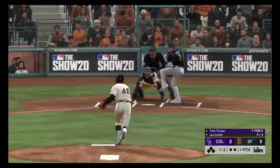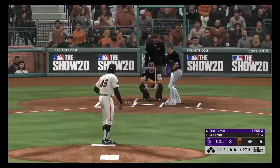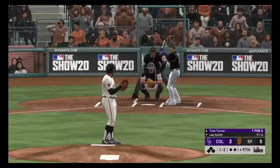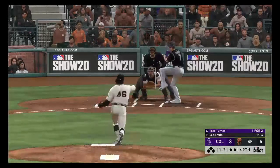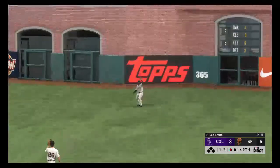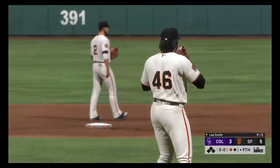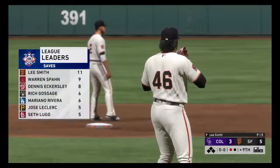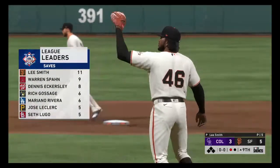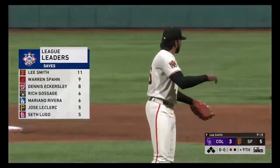The 1-2. Skied into straightaway right. Puig's got a read on it. He's got it, one away. So the leadoff man gone to start the top of the ninth as we take a look at league saves leaders entering play. And as you can see there on the graphic, he's off to a hot start, leading the NL in that category here for the first month of the season.